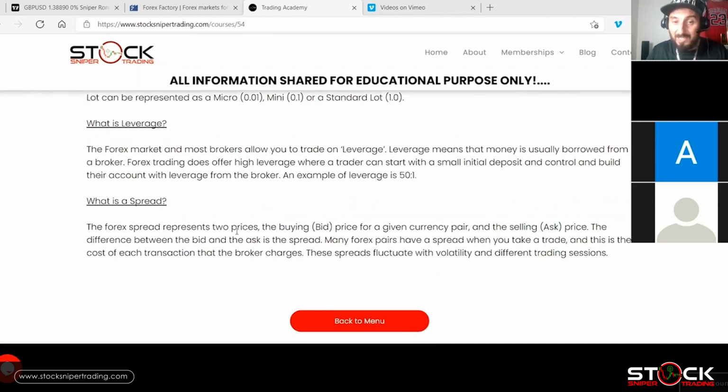The Forex spread represents two prices. The buying is the bid, the red number, price given for the currency pair, commodity, crypto, whatever we're trading. And then the selling is the asking price, okay? And then the difference between those two is the spread. And this is who makes this. The bid and ask is made by the broker, okay? They're the middleman. They get the liquidity and then they're supplying us.